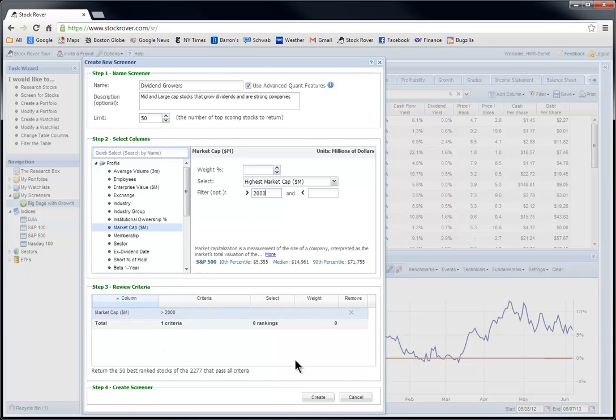And we can see that 2,277 companies passed that screen. That's out of around 8,000, so that's quite a few. But now we're going to start to get more restrictive.